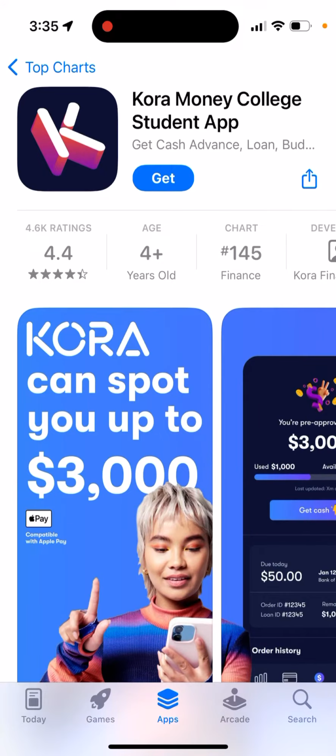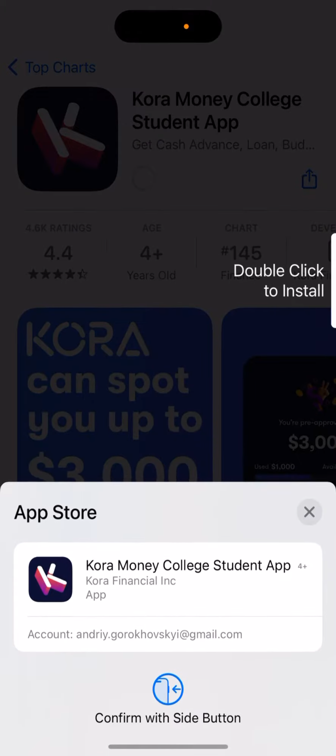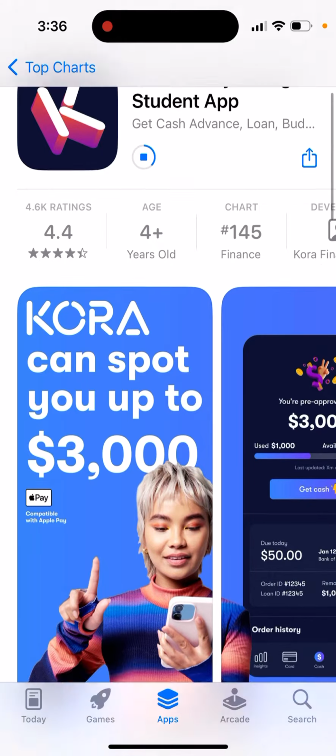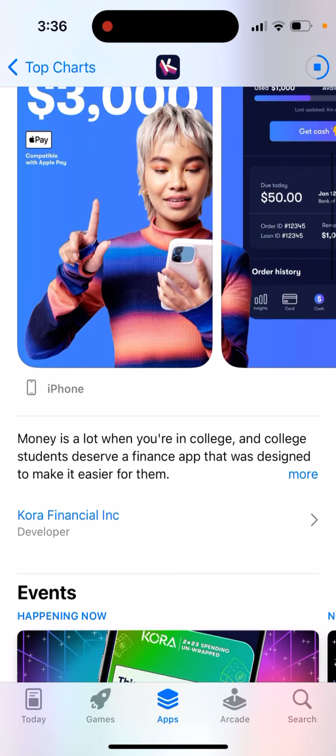Here's the app called Kora Money College Student app. So just tap get and then double click to install. You'll be able to install it. Kora can spot you up to $3,000, compatible with Apple Pay.